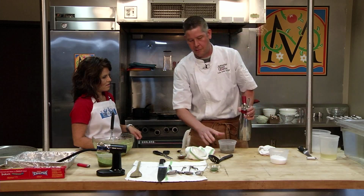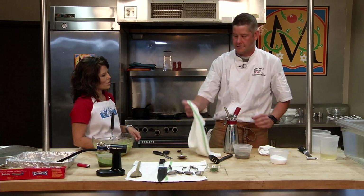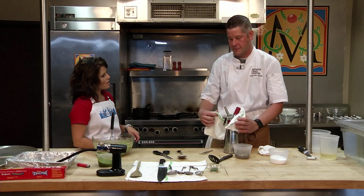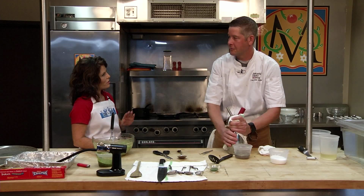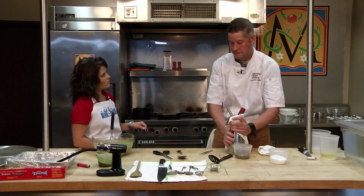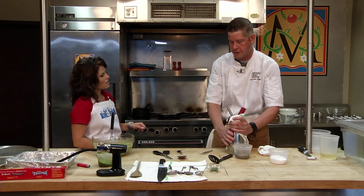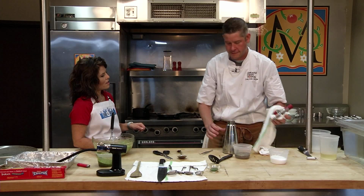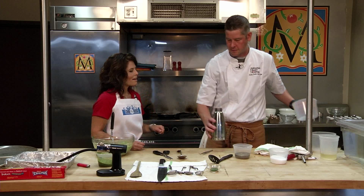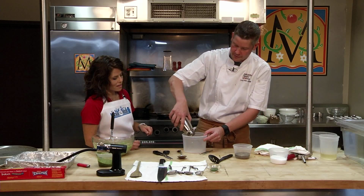It's a great way to do carbonated grapes. Ooh. Just put your grapes in there and charge it a couple times. You don't even need the liquid when you do the grapes like that? Yeah, no, you'll add your liquid and then I'll dump the rest of our liquid out.